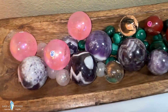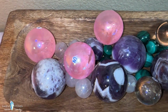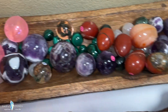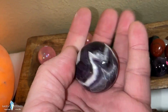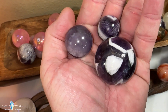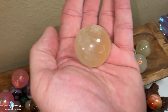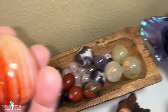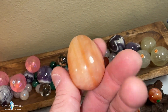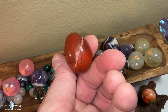And in this dish here, I have all kinds of spheres, guys. So I've got those pink clear quartz rose aurid spheres. I've got a bunch of different dream amethyst spheres in different sizes. So here's a few here, larger, medium sized, smaller ones. I've got these beautiful little citrine spheres as well. And then this is a really pretty banded carnelian mini egg. And then I've got a bunch of these red jasper mini eggs as well.